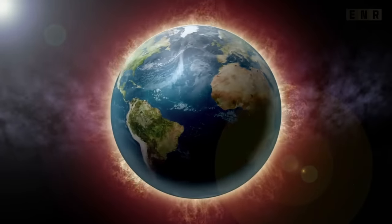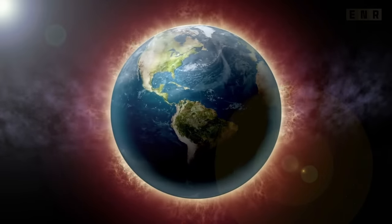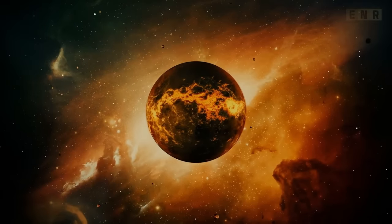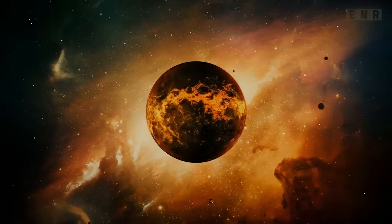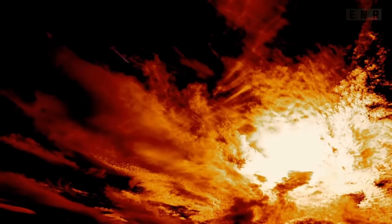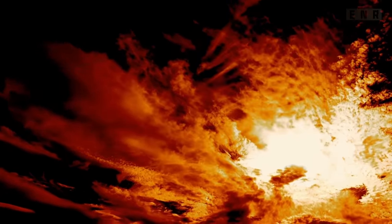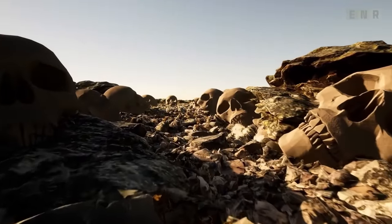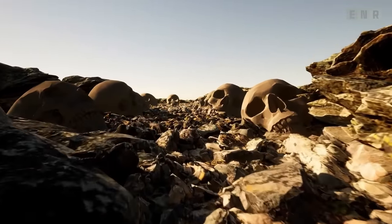Without the ozone layer, the sun's lethal UV radiation would flood the planet, killing everything from phytoplankton in the oceans to humans. It's possible that something like this occurred sometime in Earth's past, around 360 million years ago, near the close of the Devonian epoch. A massive extinction may have been caused by a supernova.